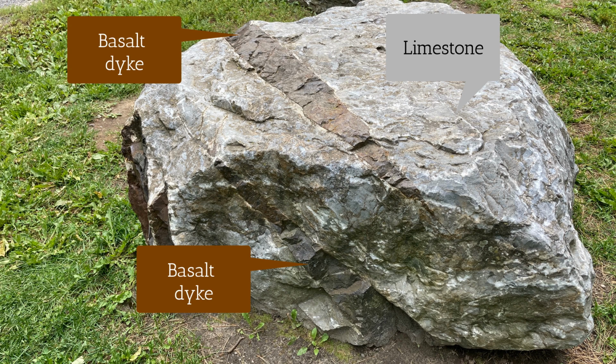Now, one of the reasons why extrusive rocks usually are fine-grained is because they cool so fast when they come out of the surface of the earth. They're not insulated anymore. And this dike is so narrow that it would have actually cooled very fast. There's not a huge amount of thermal mass that would have made the temperature stay high for long enough to grow big crystals.